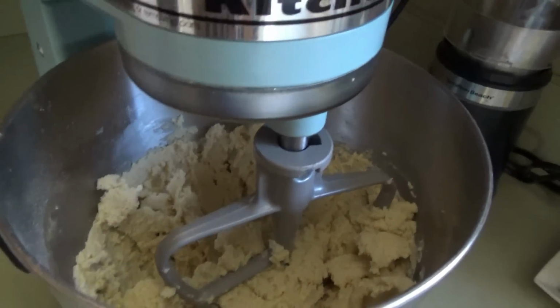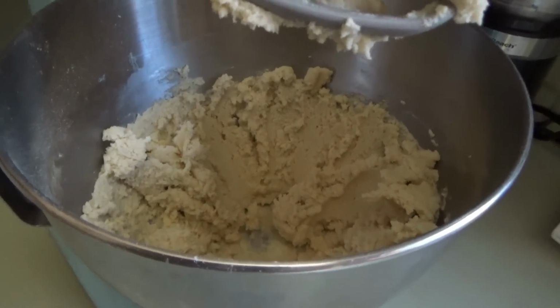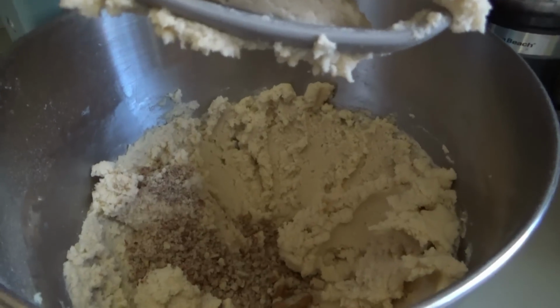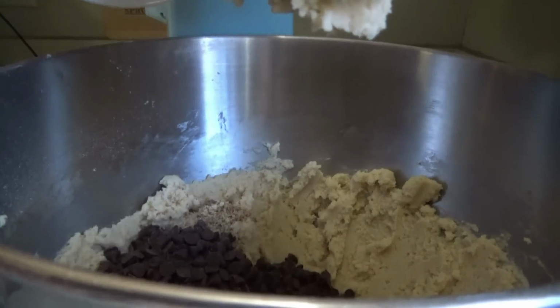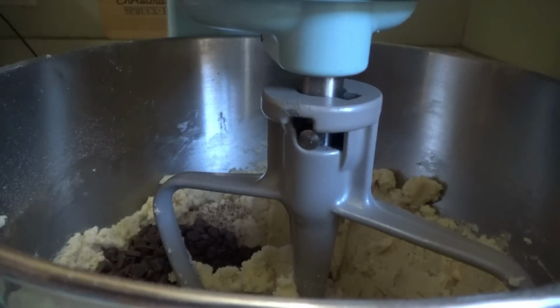And we have the oven preheating to 350 for these. I can't remember if I told y'all that. Now we're gonna add in some chopped pecans and a cup of chocolate chips. I'm gonna use the little mini chocolate chips. We're just gonna stir those in, and then we'll be ready to start forming the snowballs.